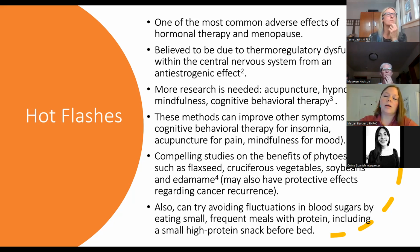I also wanted to talk about hot flashes and phytoestrogens. Phytoestrogens are estrogen that naturally occurs in food. Foods that include phytoestrogens are flaxseed, cruciferous vegetables have one form of phytoestrogens, soybeans, and edamame. If you Google phytoestrogens and hot flashes, you will find info out there that says, oh no, you can't eat those, it's dangerous. That has been debunked. Research has found them to be safe. And there are some compelling studies that show that increasing your intake of phytoestrogens may also reduce hot flashes. In addition, there is some evidence, especially with edamame, showing the benefit of phytoestrogens in terms of protecting against cancer recurrence.